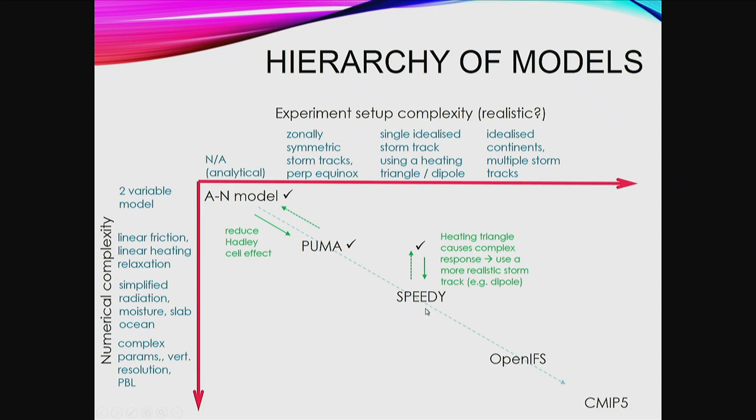This is where we are so far. The plan is, when we have a good Speedy result, to move to the OpenIFS, which has a more realistic planetary boundary layer, so we can see how these simple ideas apply to very complex and smaller scale circulation features. Eventually we will look at climate models, and this hierarchy of models is a real time saver, because you don't have to do all the experiments in each individual model.